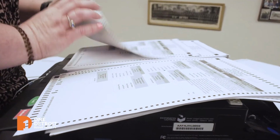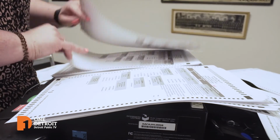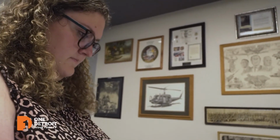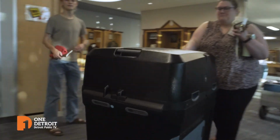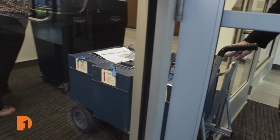So my plan is on election day, if we hear of anything, to dispatch the police right out. I'm not even going to put my election workers in a situation where they're going to tell the person to back away, but they're not going to confront the person. We'll let the police do that. We follow the laws. I'm a rule follower, 100%.